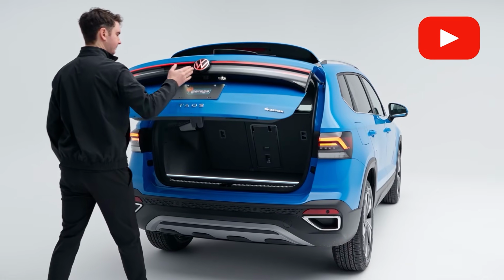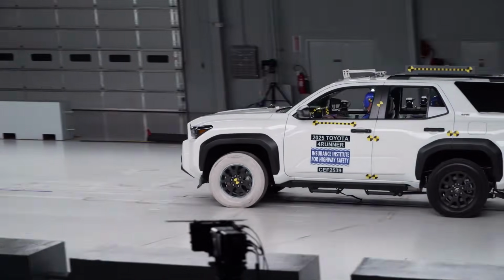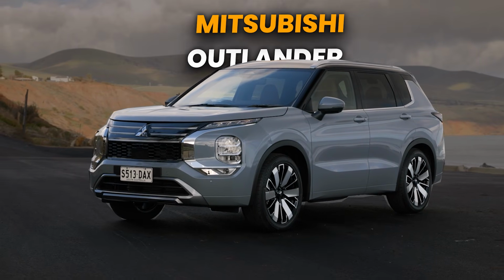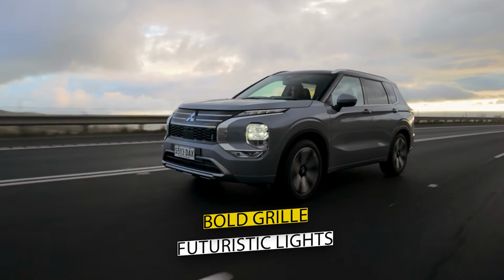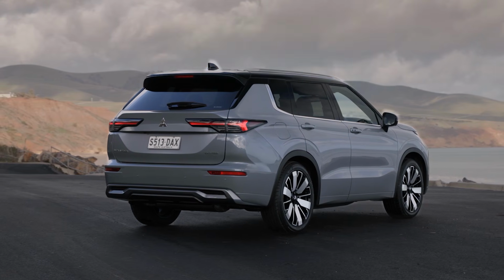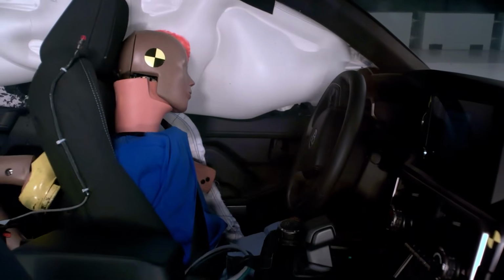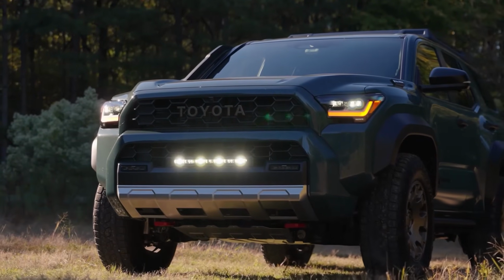YouTube gurus often claim that bigger is always better, that an SUV is a rolling tank designed to protect your family in a crash. Take the Mitsubishi Outlander for a moment. From the outside, it looks stunning. When you see it on the road with its bold grille and futuristic lights, you can't help but say, wow. It looks like a tank, a safe, modern fortress built to protect your family. But in 2026, the data is telling a different, much deadlier story.